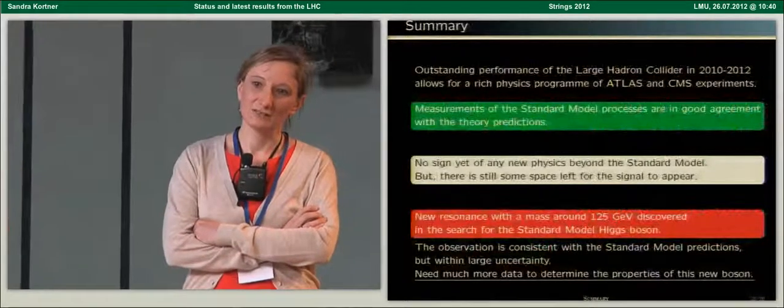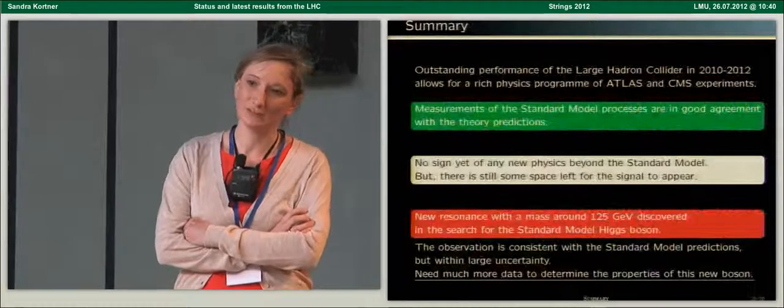What is the sensitivity with the full luminosity? Sorry.